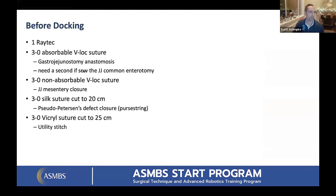And speaking of before docking, this is what I do put in the abdomen before I start. I put a Raytec in just in case; best case scenario, you don't need it and that's okay. I put in a 3-0 absorbable V-Loc, and that's for the gastrojejunostomy. If you hand sew the JJ, you put a second 3-0 absorbable V-Loc in. I put a 3-0 non-absorbable V-Loc, which is for the JJ mesenteric closure. I put in 3-0 silk, and that's for the Petersen's defect, however you want to call it.